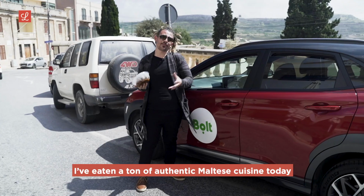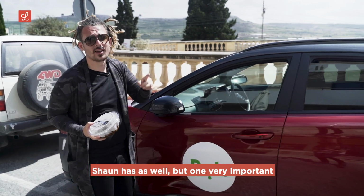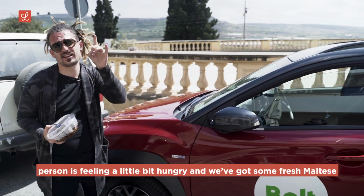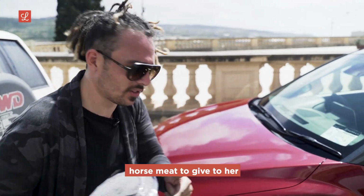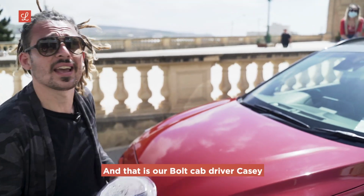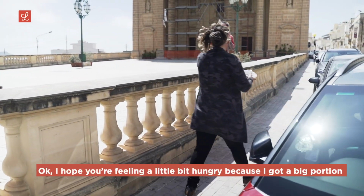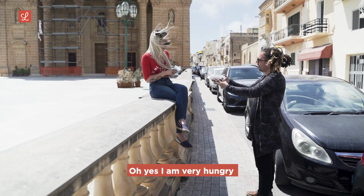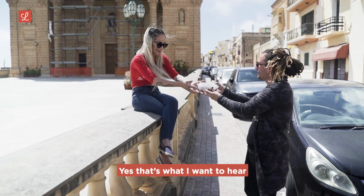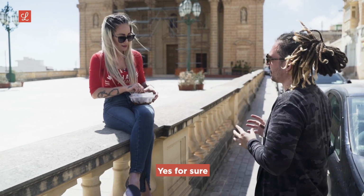I've eaten a ton of authentic Maltese cuisine today. Sean has as well. But one very, very important person is feeling a little bit hungry. And we got some fresh Maltese horse meat to give to her. That's our boat cab driver, Casey. Casey. Yes. Okay, I hope you're feeling a little bit hungry because I got a big portion of horse meat right here for you. Oh yes, I am very hungry. Yes, that's what I want to hear. So all I need from you is a nice review. Can I get that? Yes, for sure.